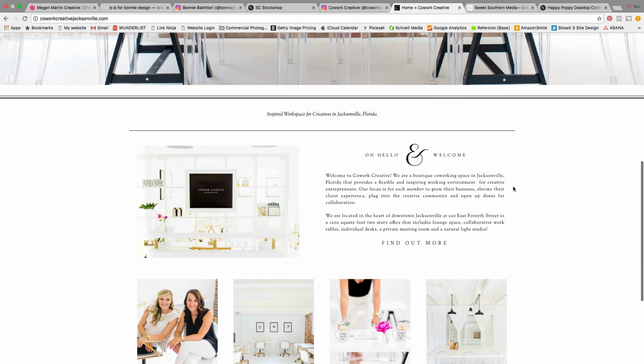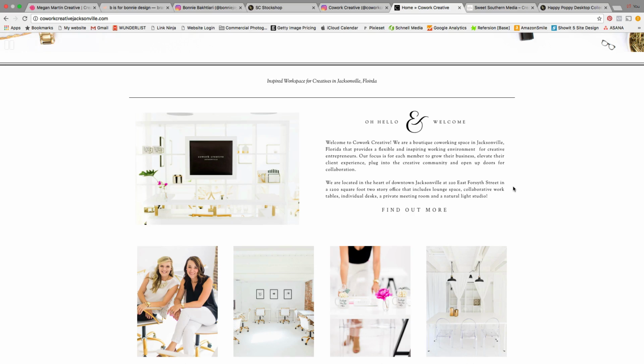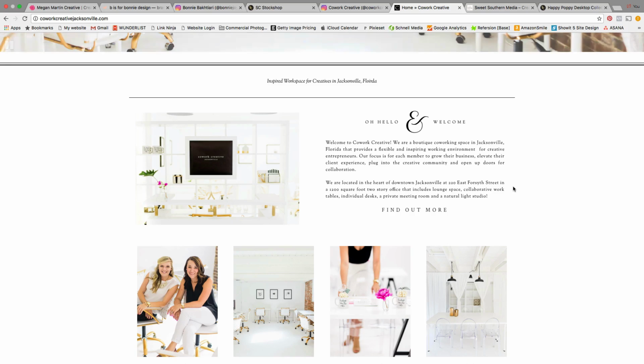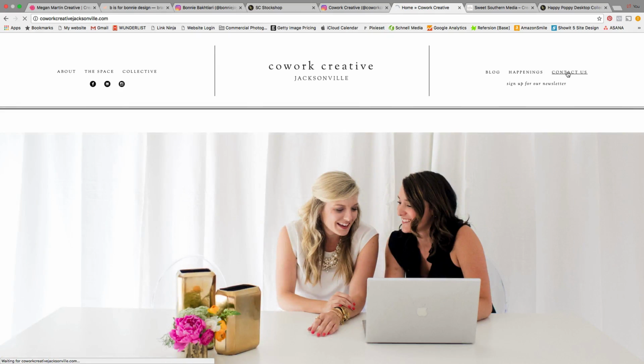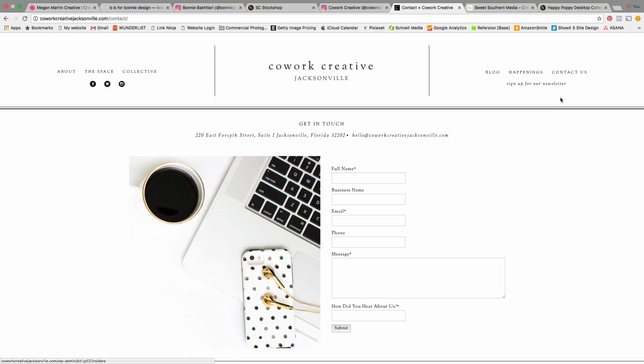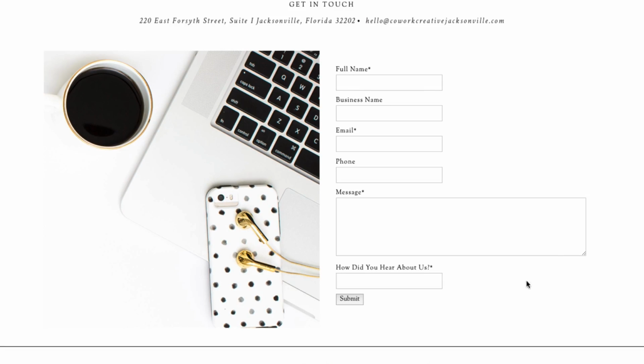She's actually printed up the styled stock and it's hanging in her space. But in addition to the homepage image, let me draw your attention to a few quick things. If we go visit her contact form, she's used a little part of that same styled stock image zoomed in to give some visual interest to what would be an otherwise boring contact page.